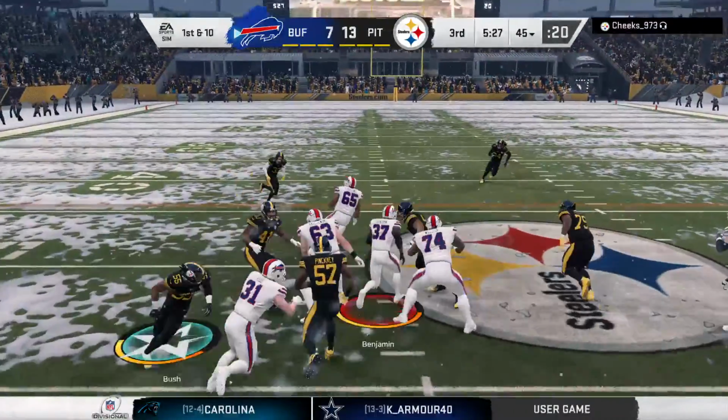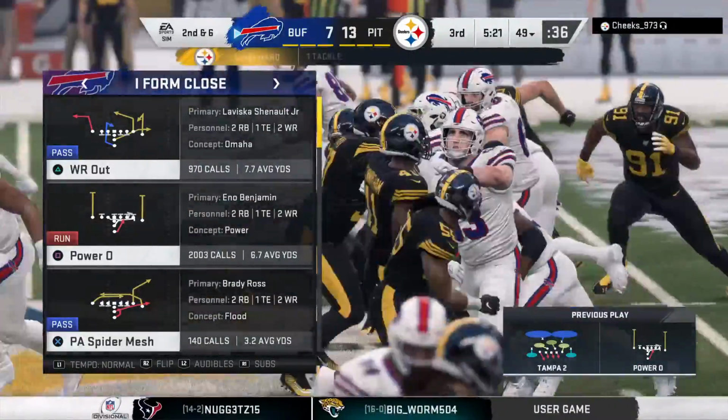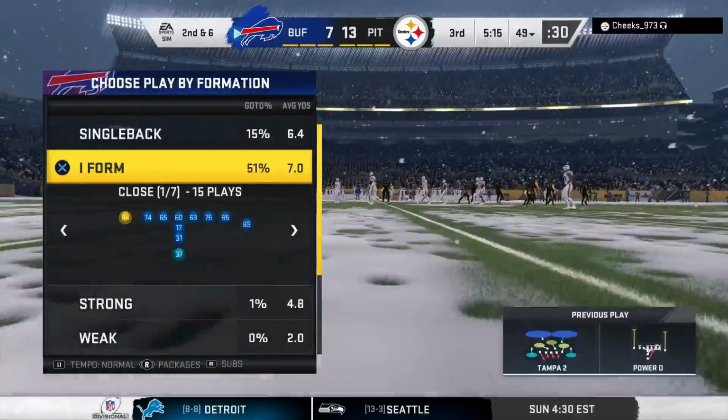They'll run on first down. Benjamin. And he'll be taken down just shy of midfield after a gain of about 4. I call that play a success. A nice inside run sets up a very manageable second down. A very solid gain on that play.